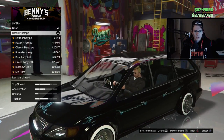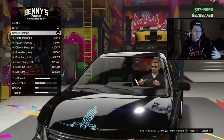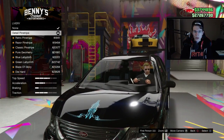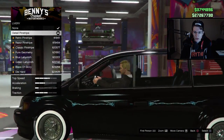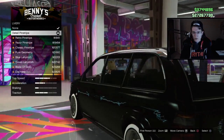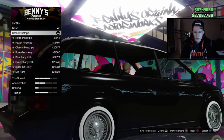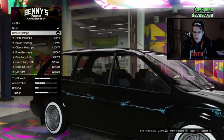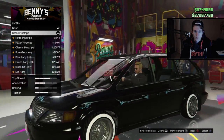You have detailed pinstripe. Obviously these are going to go from a little bit more simple to more complex as we get going on. So you've got detailed pinstripe right here. Again, very simple design. Just a few etchings that go along the sides, the back, and on the front. So if you are going for a more simplistic design, this is certainly not a bad option. So that's the detailed pinstripe.